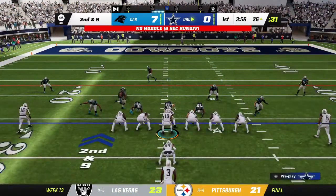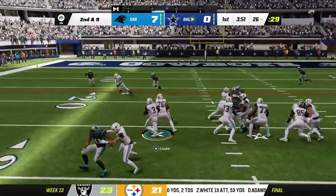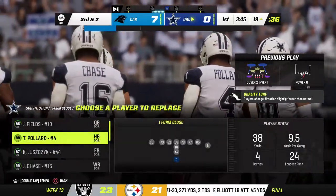And so much about football, partner, comes down to mindset. Being in the right frame of mind, and the best way to get in that good frame of mind, winning. So they come in feeling good. They've got the home crowd behind them, and I think they're going to be tough to beat in this one.